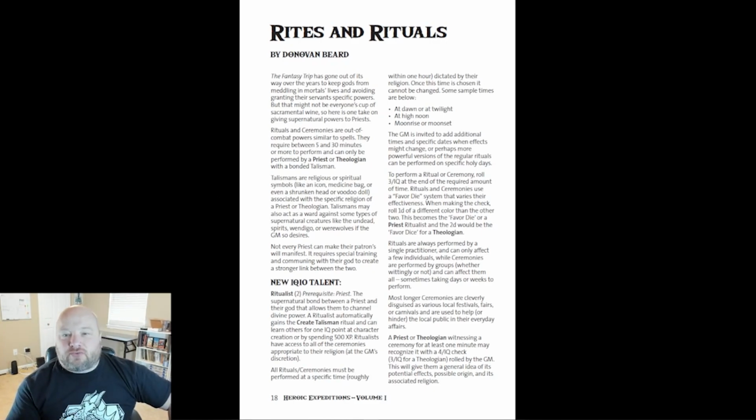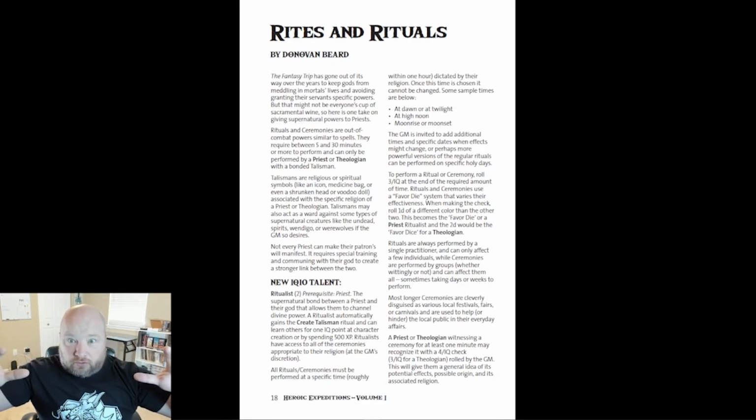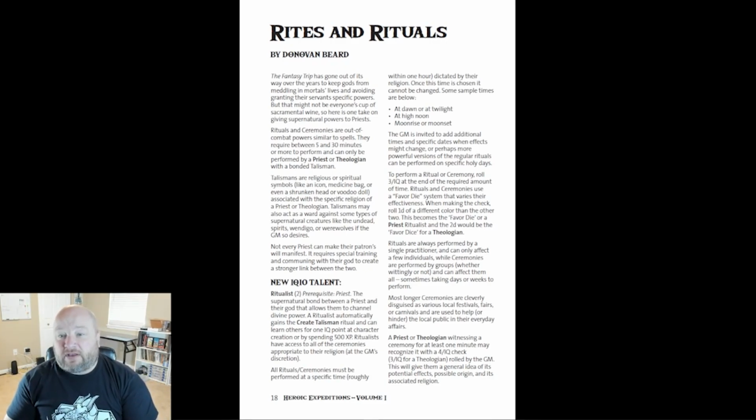Here, Rites and Rituals is something also, by the way, for priests and theologians to do. So you have to be a priest or theologian, which gives them something to do other than to be just a statistic for getting a bonus to a reaction roll, or other limited things, right? The idea behind Rites and Rituals is, one, you can cast this on a whole group, or in the case of a ceremony, as opposed to a ritual, even a larger group. But when you cast this spell, it can only be done during one of 3 times during the day, either at dawn, high noon, or moonrise.